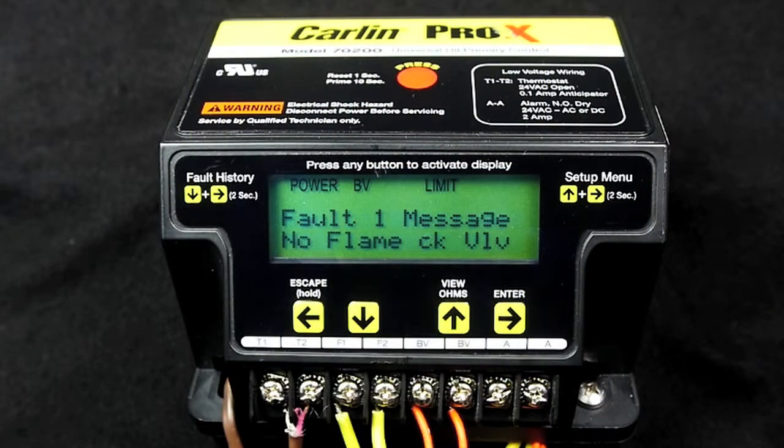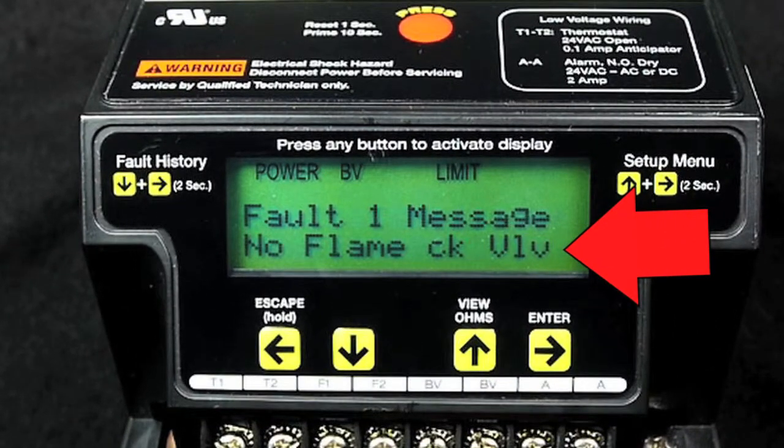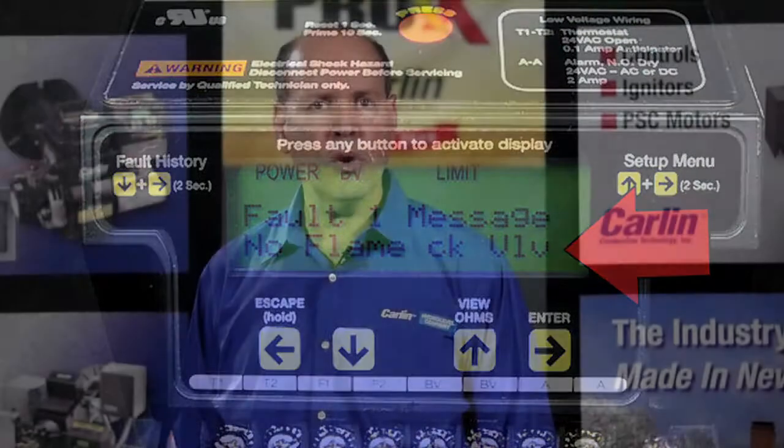Let's proceed. The first screen for fault 1 will display any message resulting from that fault. Here we see fault 1 message, no flame, check valve. This message will indicate the known fault. Any component failure detected will be reported in this message line. If the fault occurred due to some other condition, that message will appear here instead.